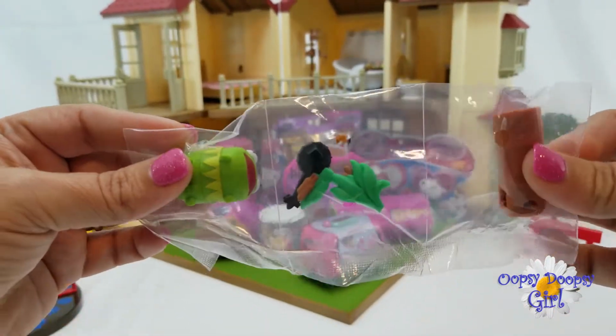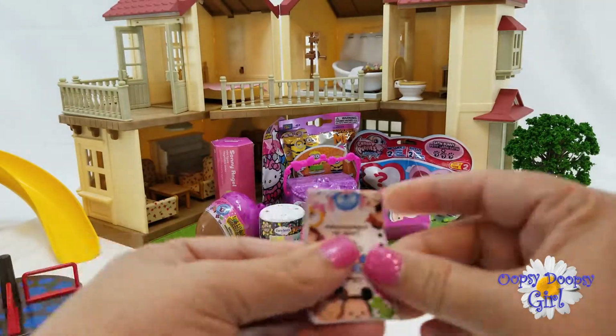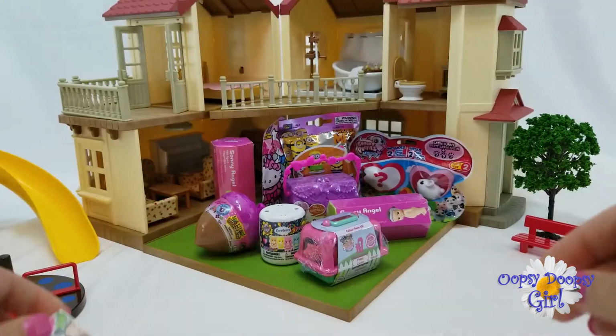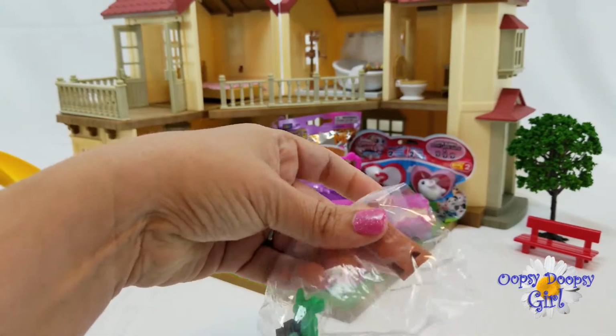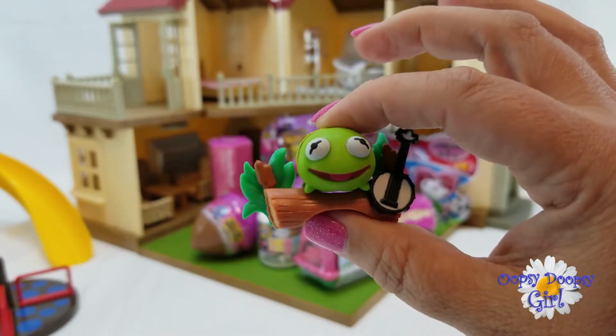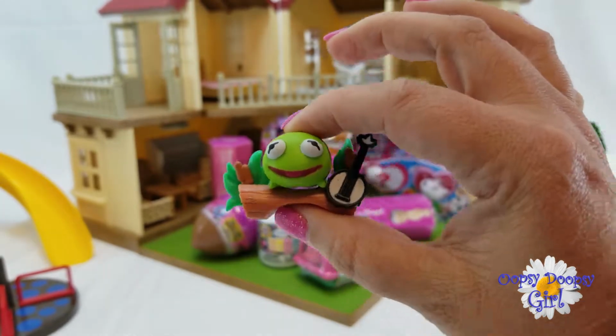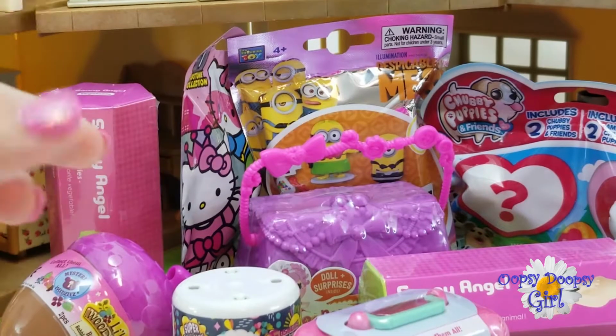We have Kermit! We'll get that opened up. Here is our checklist. There he is, all put together. We'll just set him down and move on to the next one. Okay, daisies, what should we open up next?